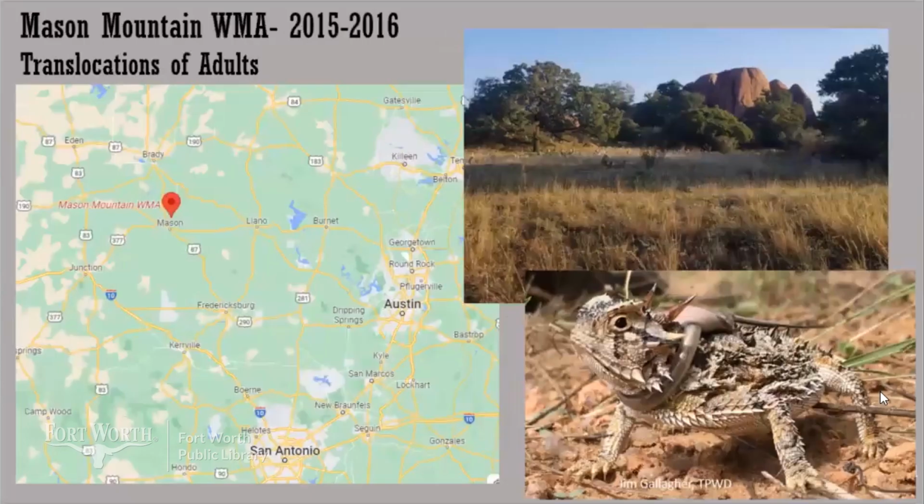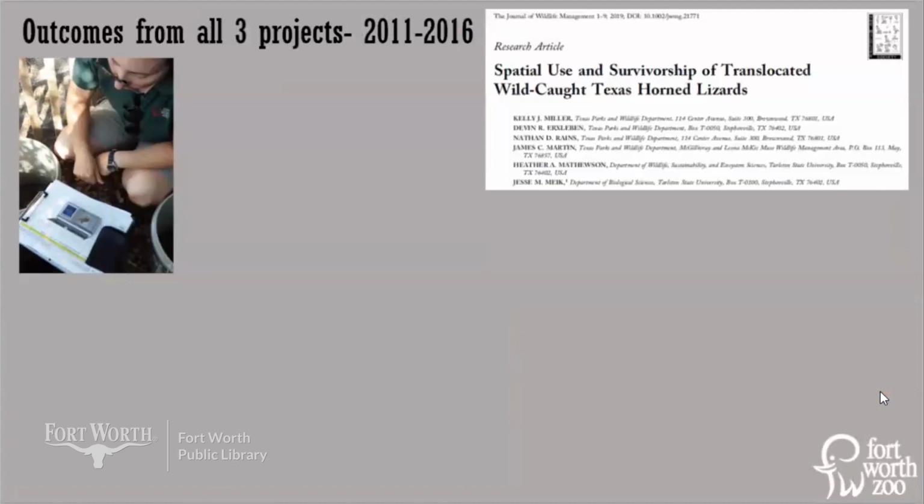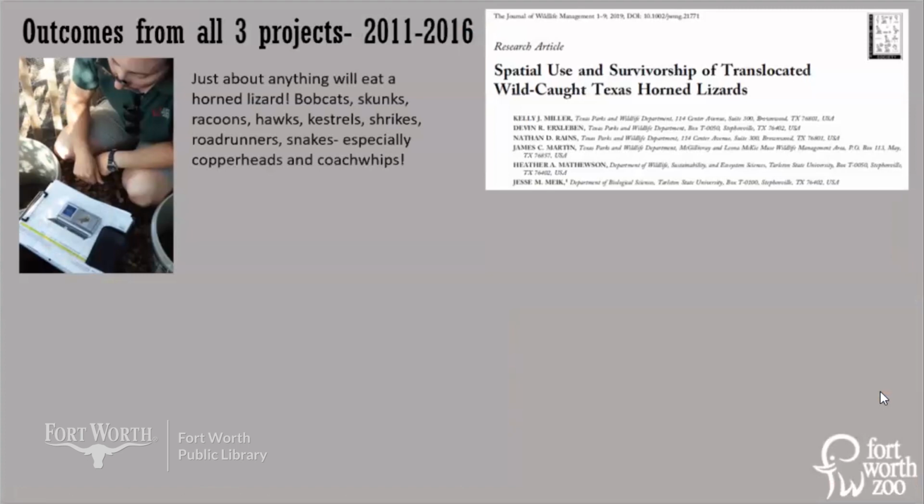So Mason Mountain WMA, another Parks and Wildlife location, wanted to get on board and was kind of helping with the MUSE project. And so in 2015 and 2016, they also released some translocated horned lizards at that site. And this is the site that we're currently working at. And the outcome from all 3 of those projects, from 2011 to 2016, was just about anything will eat a horned lizard.